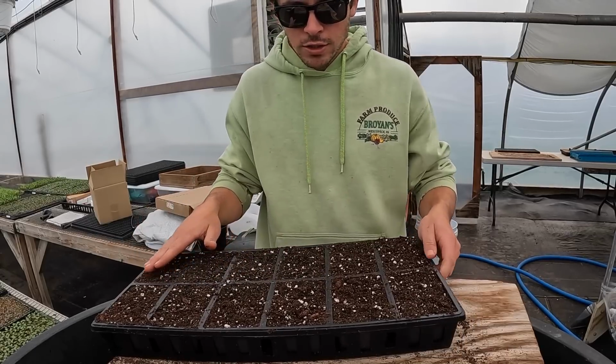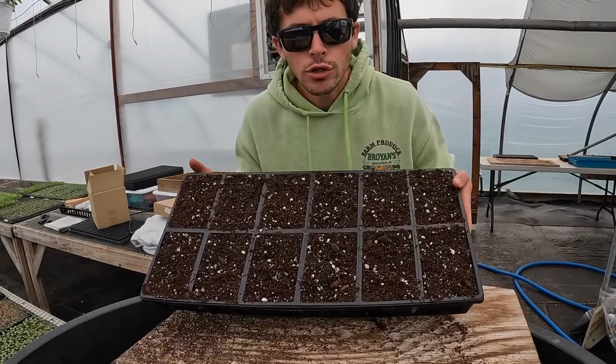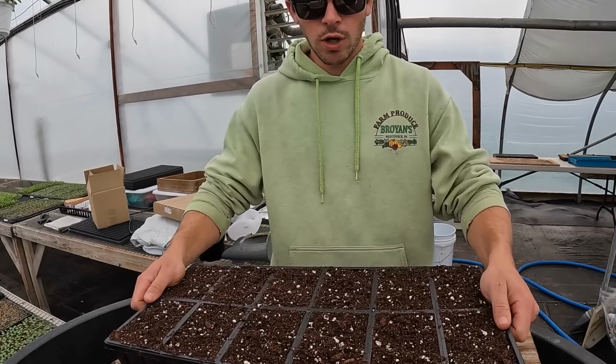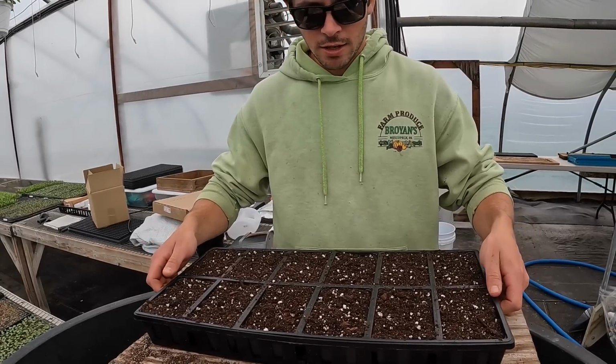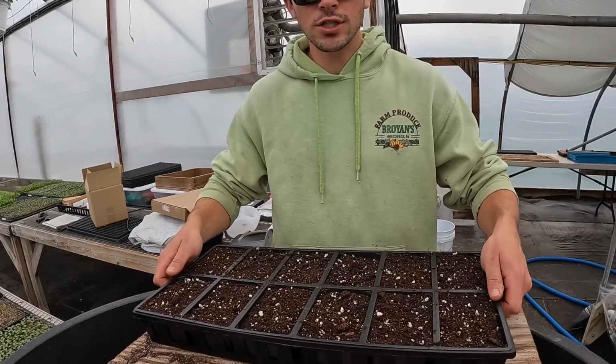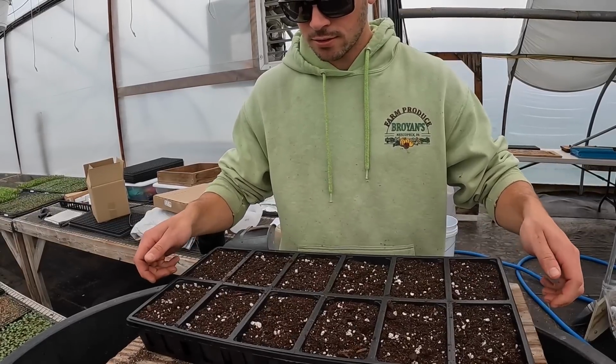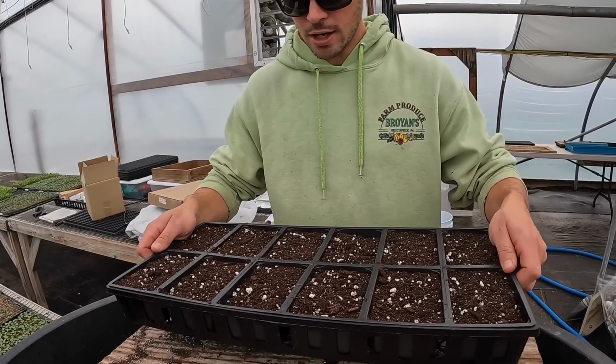These are 1201s. There's 12 packs of only singles. Usually everything else we do is in a 1204 or a 1206. And so what I'll do is I'll try and get that dirt to settle in there. That way my seeds have somewhere to sit. And that's pretty good right there.